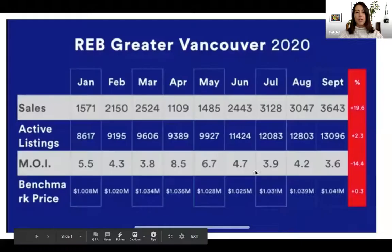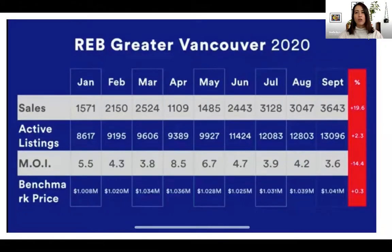So here we go. Here are our stats for all of 2020 for the Real Estate Board of Greater Vancouver. You can see in September, we did 3,643 sales. Incredible. We were super impressed when we saw numbers like this in July and August because we hadn't seen sales in the 3,000 per month for a very long time, not in 2020 and not in 2019 either. Active listings are starting to trend up. Of course, the world had experienced a massive change here because of COVID. Not a lot of listings came on the market. However, the sales kept marching along.